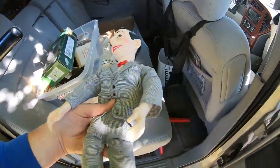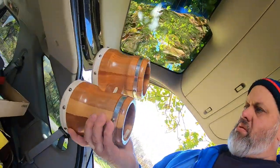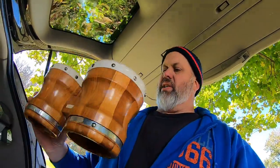Somebody will want him. Made in Mexico. These are Mexican bongos. Not sure if this is a toy or a real instrument, to be honest with you.